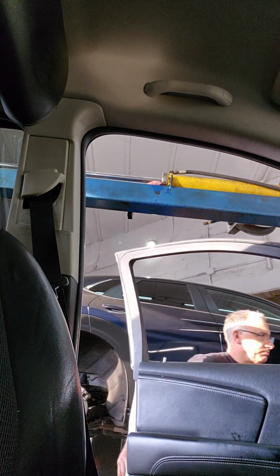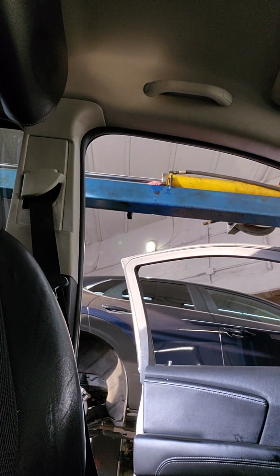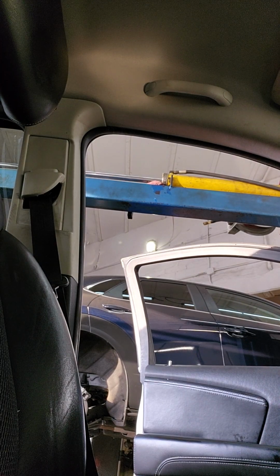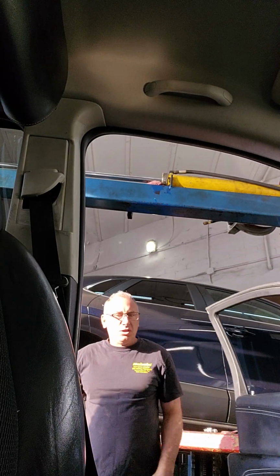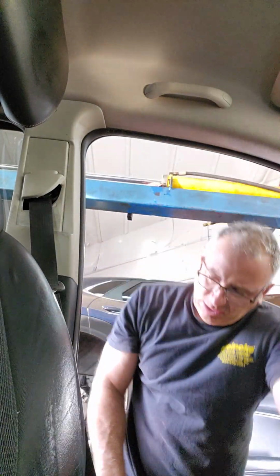Customer complaint: the coolant gauge goes up and down. Cooling system appears to be full. I'm going to run a diagnostic on this thing, and I'm going to open the radiator cap before it gets up to temp. So we have a low coolant condition in this Dodge, but I need to run a diagnostic on it and see.